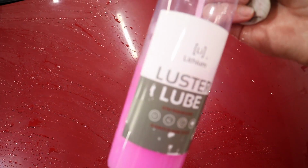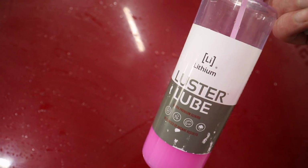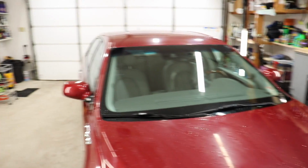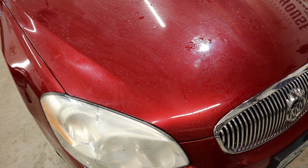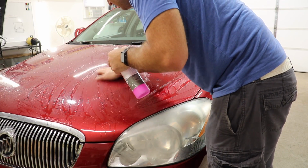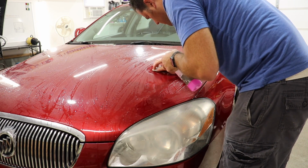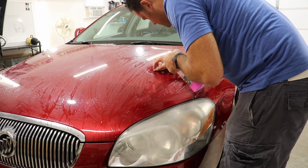Nothing special. And what I'm using is Lithium Luster Lube and their clay bar. That's it. You don't have to use this. You can use whatever lube that you want. But let's go around the vehicle and clay bar it. There's another little artillery fungus, so I'll be aggressive with it again.